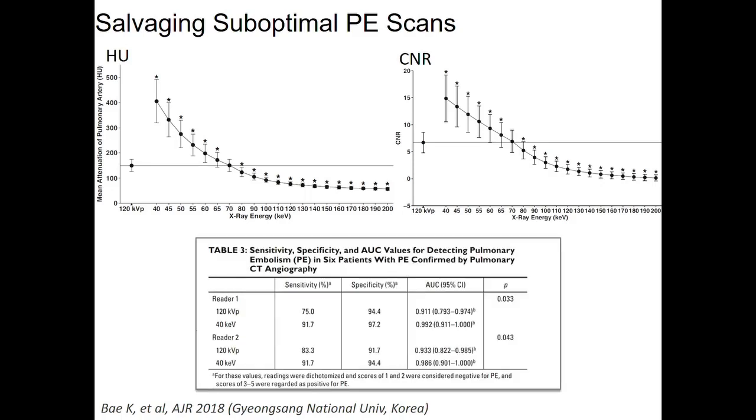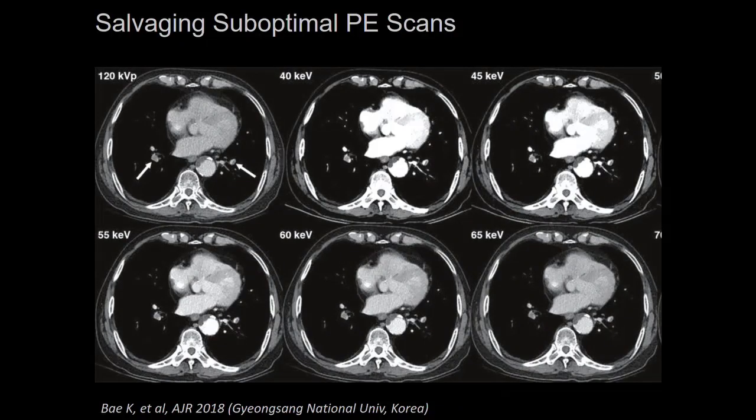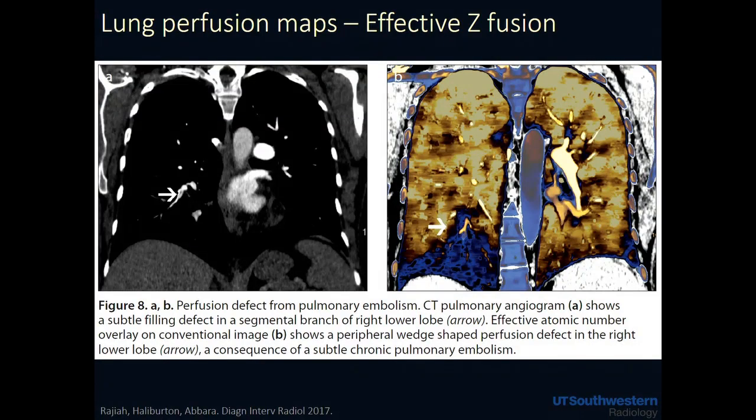They attempted, and this is slightly problematic because of the methods of this paper, to quantify the accuracy, and found that the readers had higher accuracy in the low monoenergetic images. Not the best study design. It's very hard to design this. This was a retrospective study, but I would say this is perhaps promising or feasible. These are some of their images. This is your 120 kVp image, and then that would be your rescue 40 keV image with higher contrast to noise ratio. Not to forget, you also get the iodine perfusion maps, which may have some incremental value.